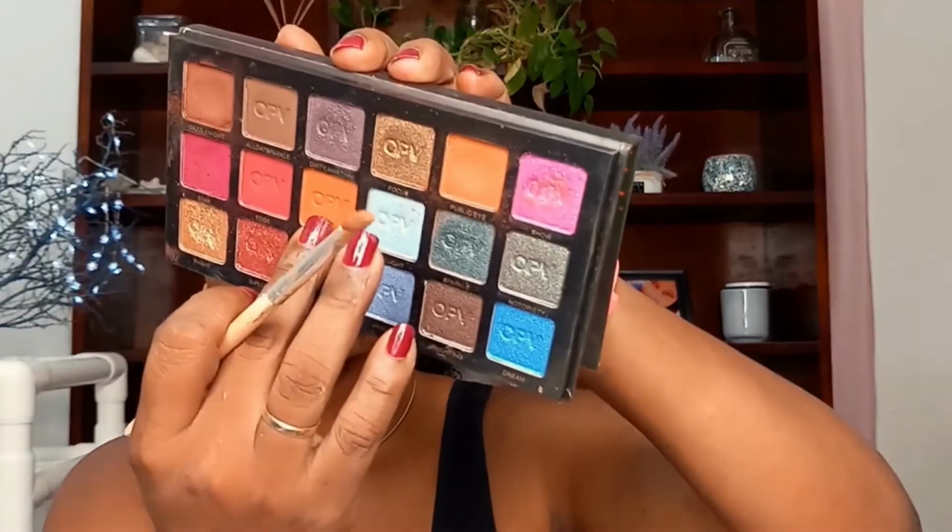Alright guys, I'm just going to go back in with the dark brown called Dazzle Night and just make sure that I re-blend the outer V of the eye. For my lower lash line, I'm going to dip into this even brighter terracotta shade. It's called Glimmer, that shade, and I'm going to work that on my lower lash line.